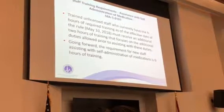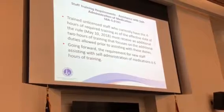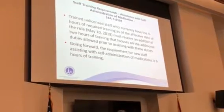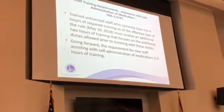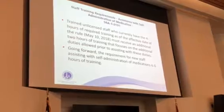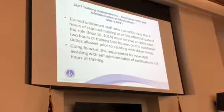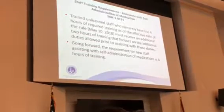However, if the agency comes in your building and there is a concern that your unlicensed staff are performing duties outside of what they're trained for, that's an issue. I don't know about you, but I don't want my mother getting assistance with insulin from someone who's not trained to do it. So going forward, the requirement for new staff hired is 6 hours.